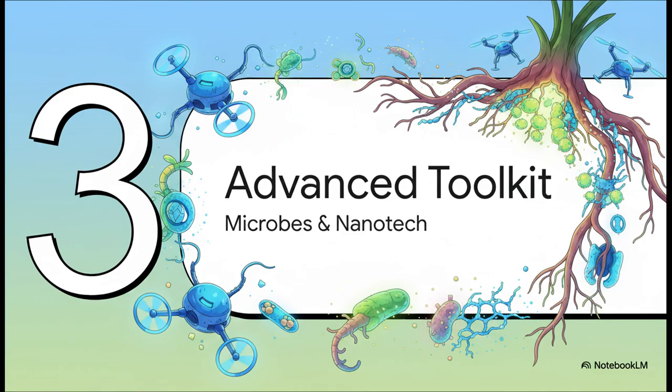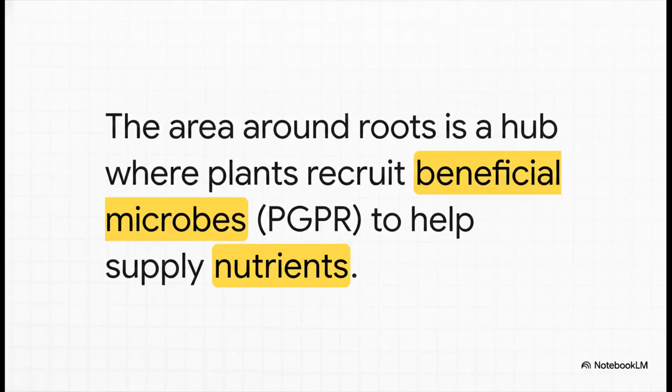Okay, so we've diagnosed the problem. Now let's get into the cutting-edge tools for intervention. This is where we go way beyond the traditional stuff and start tapping into biology and material science. This is where it gets really fun. So here's the bottom line.